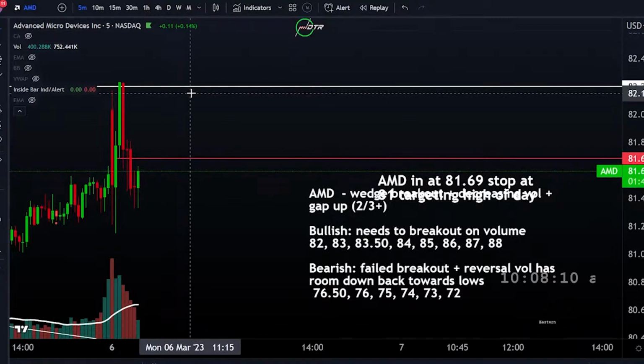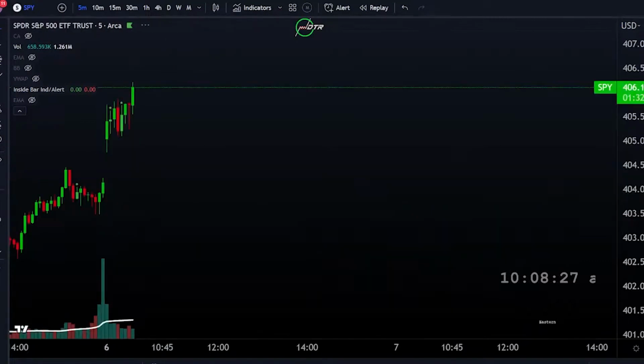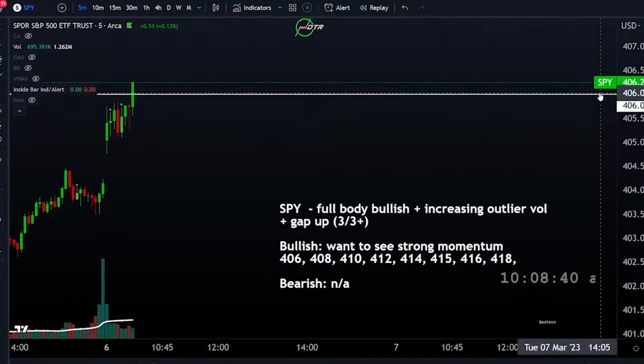I'm gonna give it a time stop here. I mean, I do have a physical stop, but I'm gonna have a time stop here. So if I'm not green, we'll call it by 10:15, I will be getting out. Again, index is breaking out. I feel like I have the right thesis, but my timing was a little bit wrong. It obviously makes the potential for my thesis to be wrong probably higher.